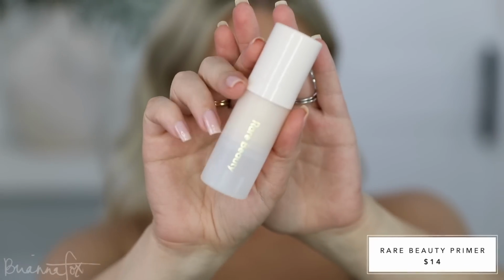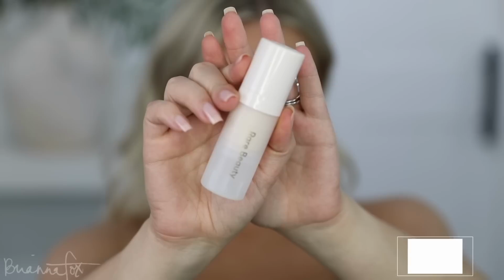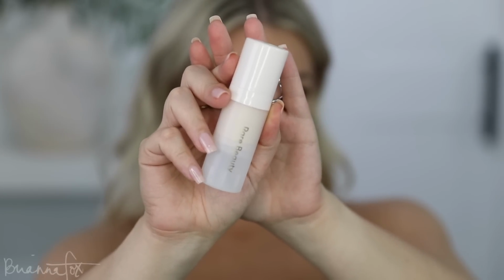This came out, I believe it was last year, but this does give a more illuminating finish to the skin, which if you've been following me for a while, you know I have pretty oily skin, or it can get oily pretty quickly, mainly when I'm wearing makeup. My skin doesn't seem to get that oily when I'm just wearing no makeup around the house, or even if I'm running errands and I don't have makeup on. It just looks like I've got moisturizer on or something. But anytime I have a full face of makeup on, I just become a grease ball so quickly.